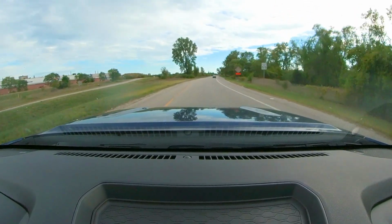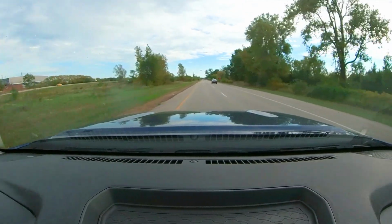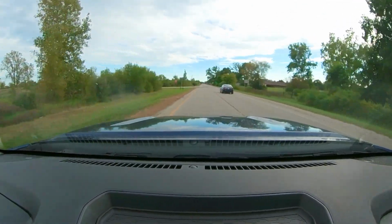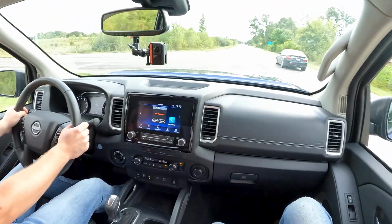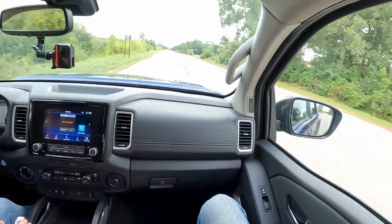Honestly, this thing sounds just as tough and manly as a lot of the full-size trucks, you know? Probably more than an F-150. It sounds like a classic Nissan. Yeah. Like a 350Z or anything with the VQ. Yeah, VQ. Yep.